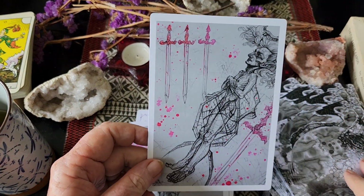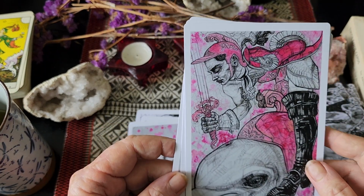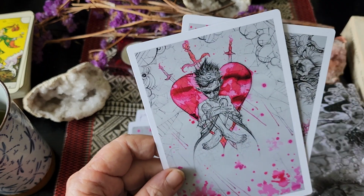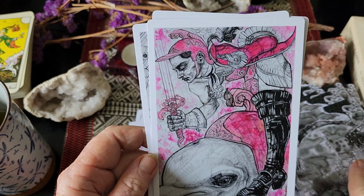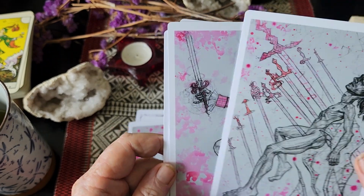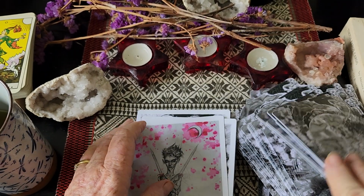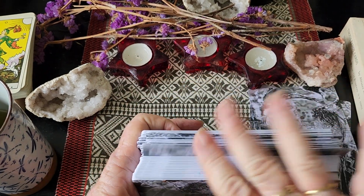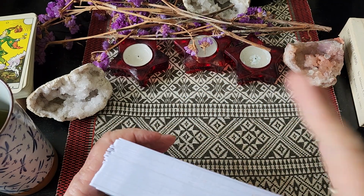So there's the 4 of Swords, 3 of Swords, they look like elves as well. The Knight on a dolphin. Yep, so you need to know your right away for that because there's no titles on the card. So that was the deck that kicked it all off for me, and I started collecting artistic decks after that.